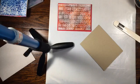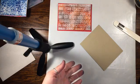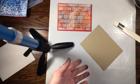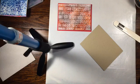Okay, let me think. We could do like a birthday card. The red does really pop the colors. Yes, I know. See, I'm more of the muted. So thank you, Sherry, for making me do something a little bit more exciting.